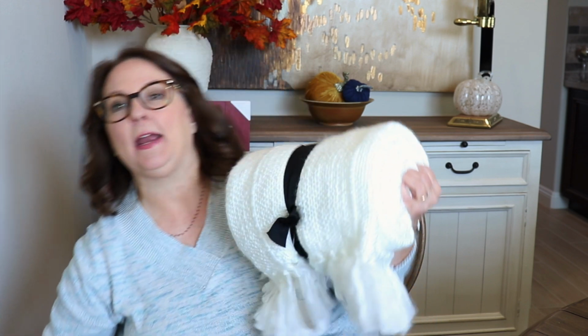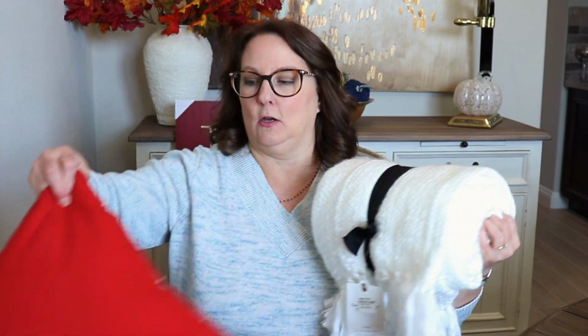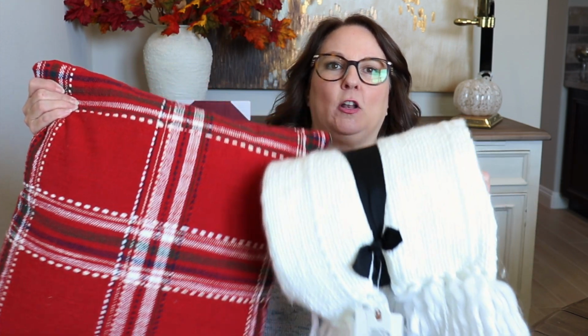I have some that are more of an off-white already, but I like that this is a pure white because it's going to look really great with all the other whites that I use at Christmas, and I thought it looked really good with this pillow.